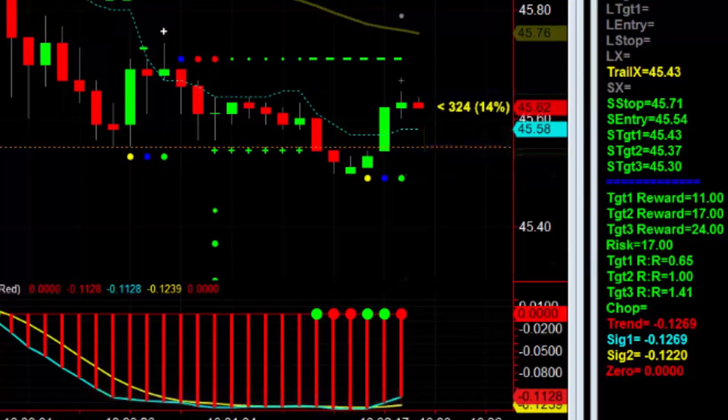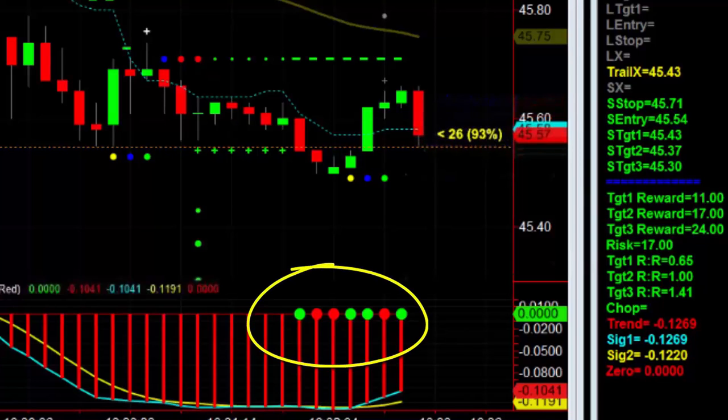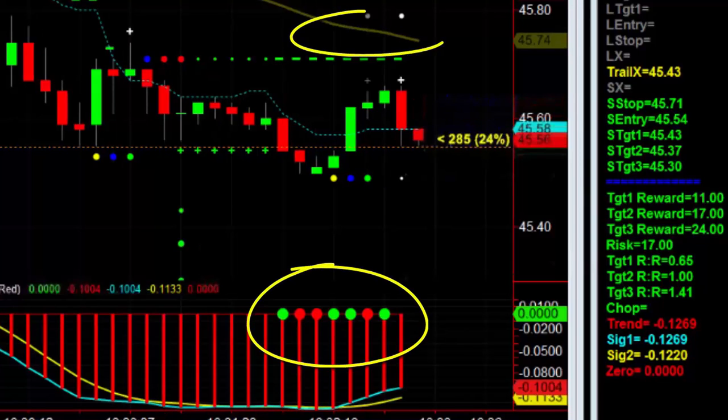Unfortunately, it looks like that might be the case. Let's see if it heads lower again, because there's no move higher. There's no setup to go long because of the chop filter. Can't go long in front of the 50 moving average. Now it's not in the chop zone anymore.